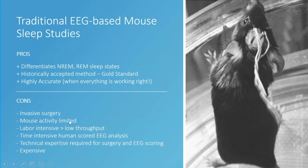But in either case, that limits mouse activity. Again, very labor intensive and low throughput, not just the surgery, recovery, cabling, but really the time to score EEG. Again, it's surprising maybe after this many decades, there's not a good automated way of doing EEG, EMG, but almost every lab that does mouse and rodent sleep has to score by hand.